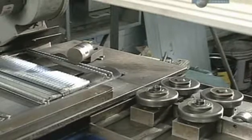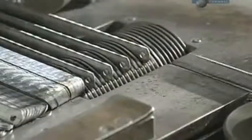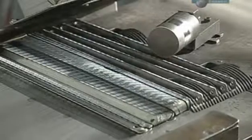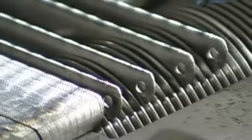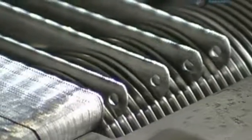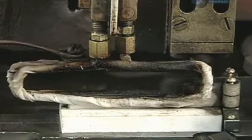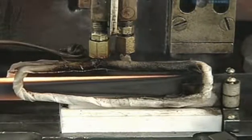Now it's time to harden the teeth. The factory does this by heat treating the metal. A worm gear aligns the blades to enter a heating coil. In this process, the electromagnetic heating coil heats the teeth to temperatures as high as 1200 degrees Celsius, depending on the type of metal. This takes no more than 2 seconds.